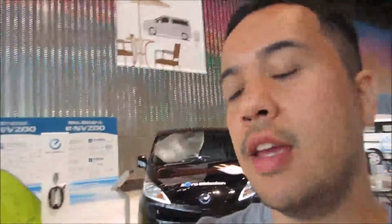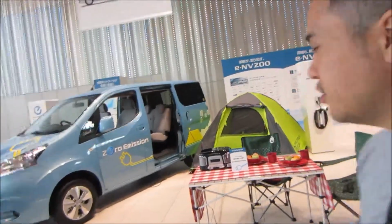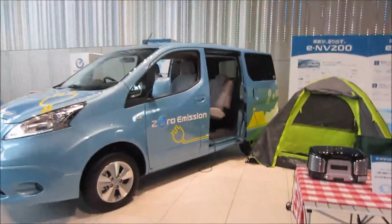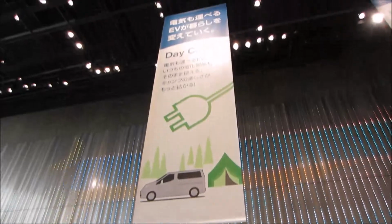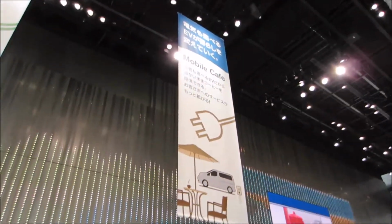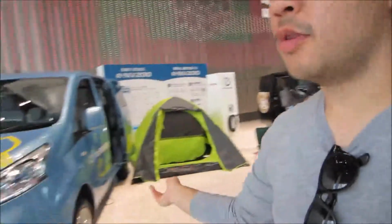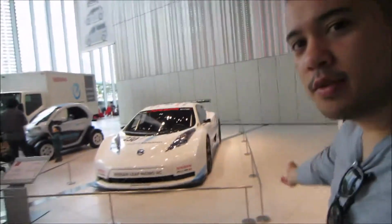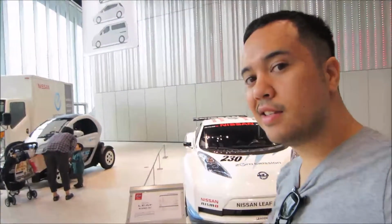I think it's pretty clear that Nissan believe that zero emission cars and electric cars are the way of the future. There is basically a zero emission car that you can use for camping. And over here is another zero emission car, and they're saying you can use it as a mobile cafe. So whether you want to run your cafe anywhere, you want to go for a camp, or you want to race one of the fastest cars in the world, or you want to look foolish, Nissan's electric vehicles have got you covered.